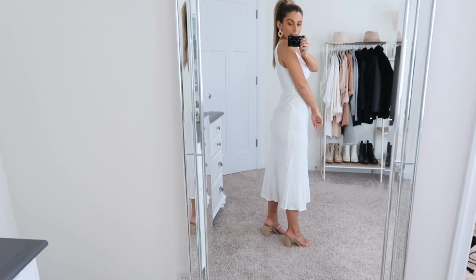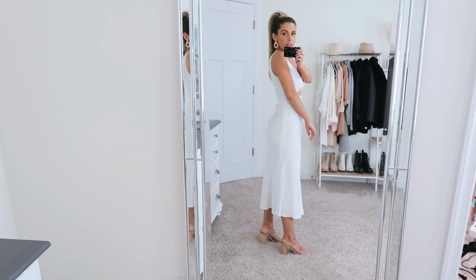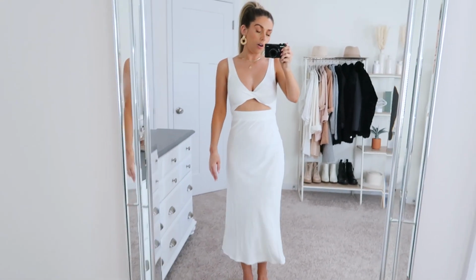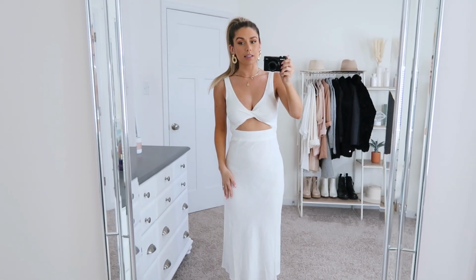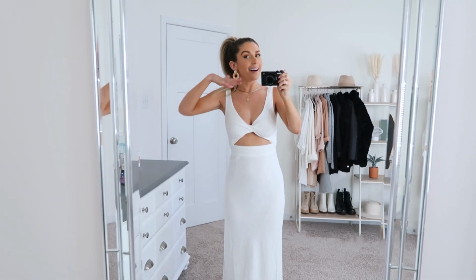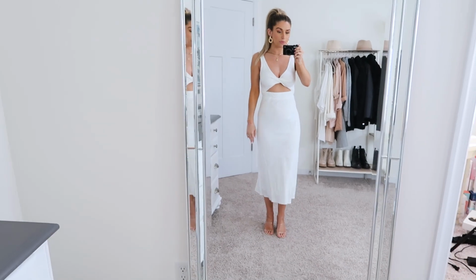So the back is pretty plain. There's a zipper in the back to get it on and off, and otherwise it's just simple. The front does all the talking on this one, but I love it with the high sleeve pony. I'm thinking, honestly, I'll probably keep the pony for the remainder of this video, but we shall see. Gold jewelry, statement earrings, and then same shoes as before.